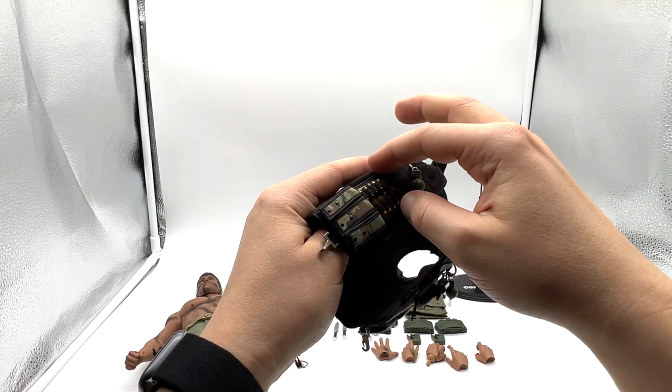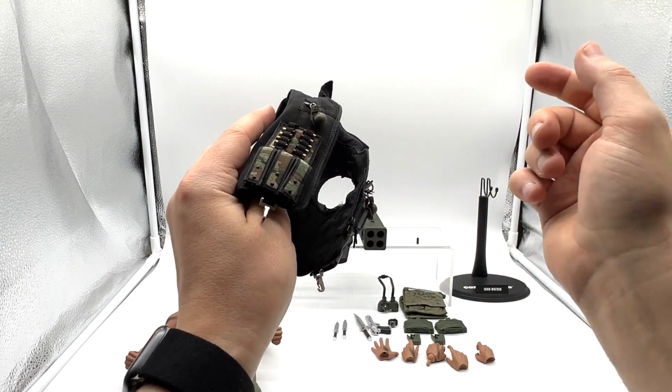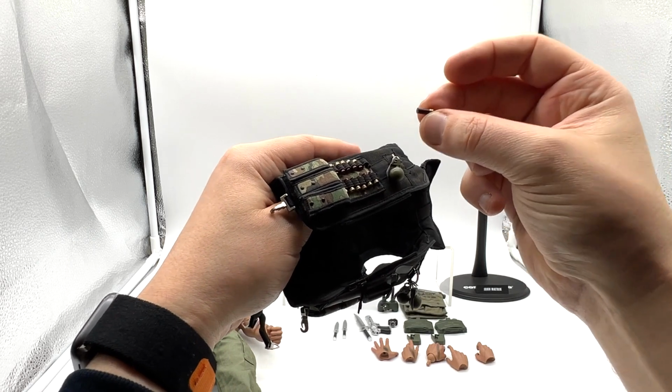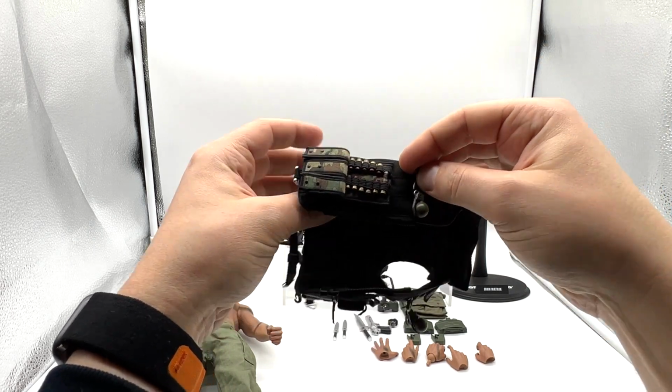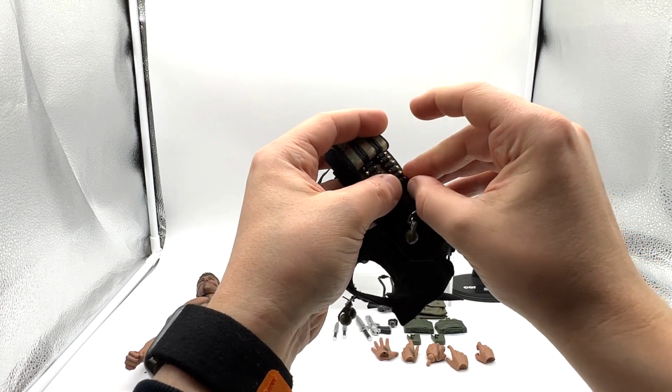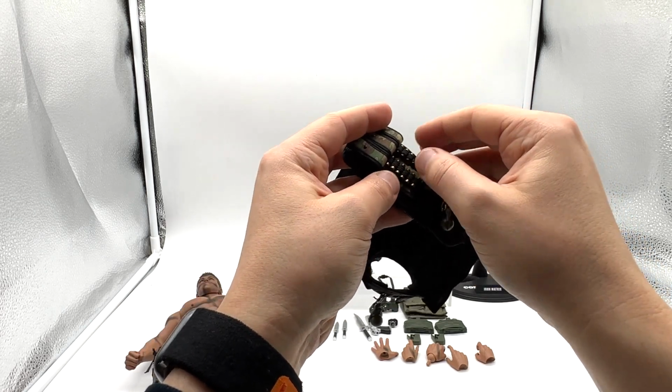One thing that is quite fiddly, and you'll know I haven't taken them all out for this review, is the shotgun shells. Now these are all individually wrapped when you get the figure, and you just pop them in like so. There you go.